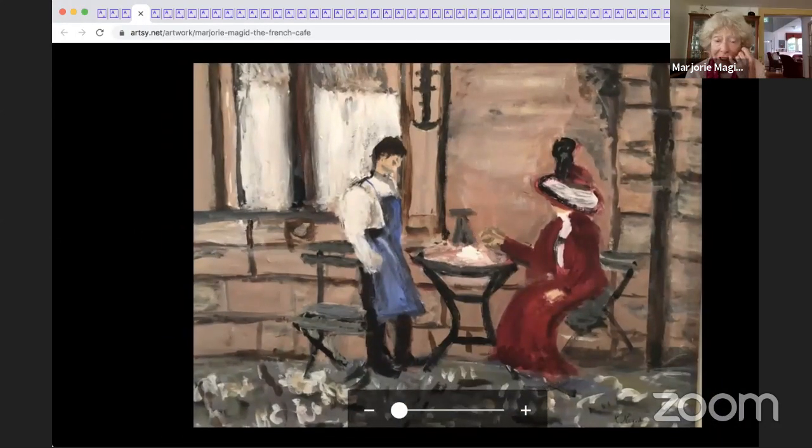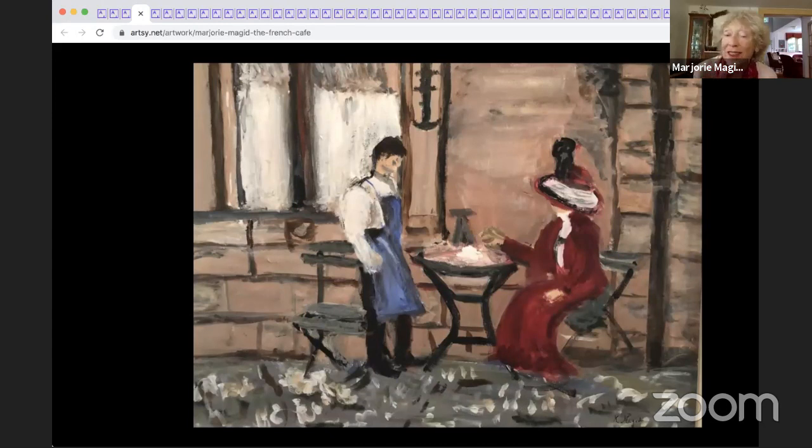This is very different. This is also one I had done a few years ago, and it's a very iconic French subject of a woman sitting in a cafe and a waiter. Obviously also a turn of the century scene, but way stiller and calmer. And there you have it.